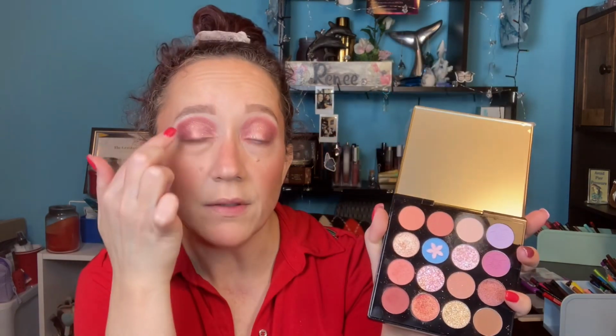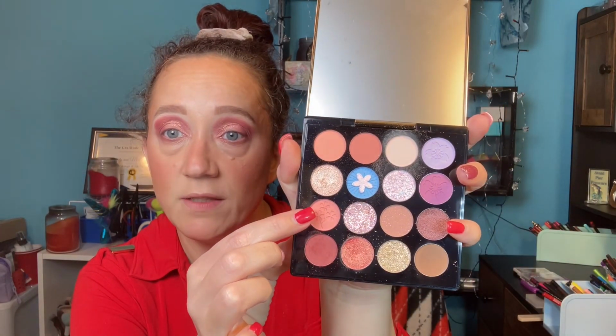All right, so the shades that I used, this shade right here is what I put all over my lid to set the primer. And then I used this shade right here, out here and in the crease. And then this is on the lid. And then I used this shade right here to kind of tap some glitter on there. And then this is the shade that I used to blend this out on the lower lash line. So that's what we got going on.